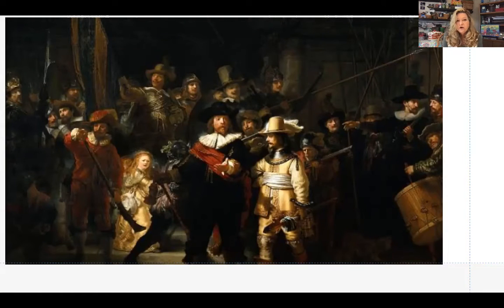The Night Watch was something that occurred in about every large town. They would get together in the evening and they would protect a village or a town through the night. So it was an important honor to be a part of a night watch. Think of them kind of as policemen of the time.